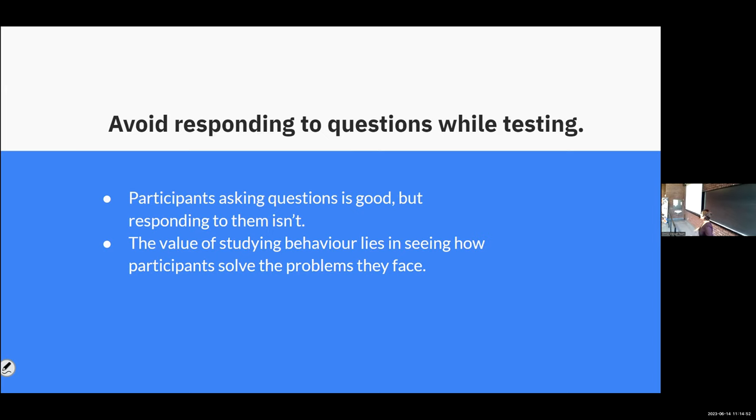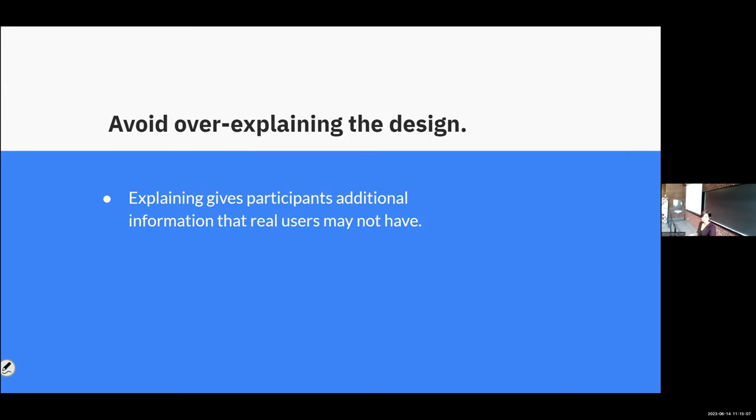A good example of this, and a small tip, would be to ask them the question. So if somebody asks me, how do you do this? You just go back and ask them, how would you do this? Or what do you think about this, right? Just reverse it back to them.